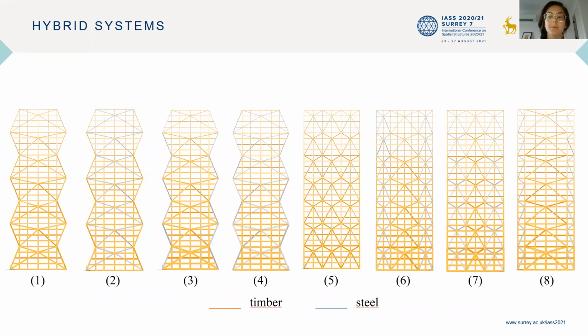If this were an optimization problem in pursuit of the stiffest lateral system, the result would prove to be all steel. And if it was in pursuit of the lowest weight, it would be all timber. But the objective for the present study is to quantify the potential savings in the embodied carbon through structural design. Therefore, the various layouts were analyzed and compared in terms of their structural performance and carbon impact.